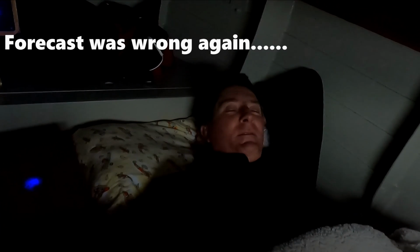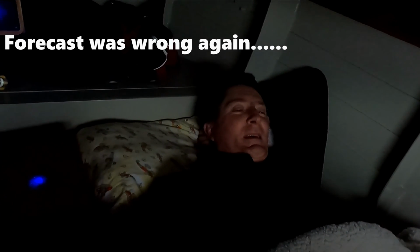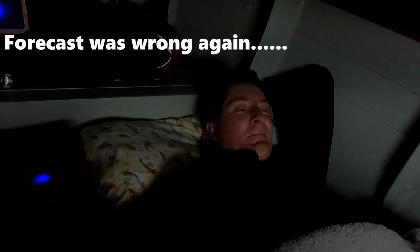Oh boy, that was a rough night. A big southwesterly blew in, and I had to shift the boat in the middle of the night around to the other side of the island, which was rather exciting. So anyway, it's a bit overcast and raining now, which is not on the forecast. So I think I might just stay here and wait to see what happens.